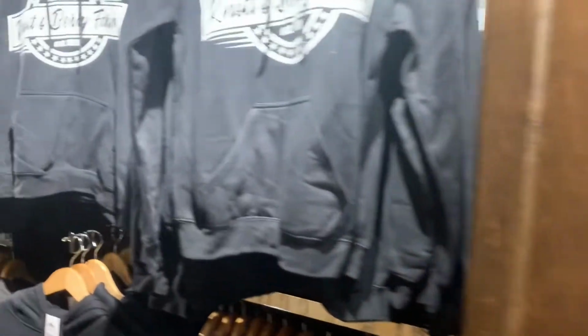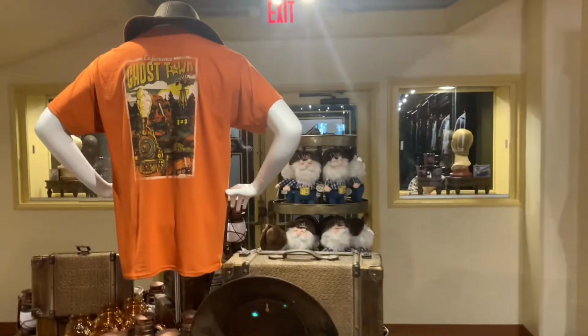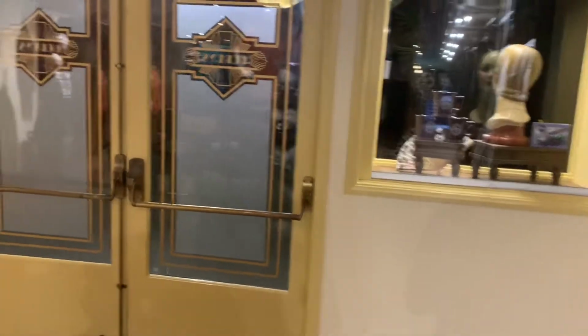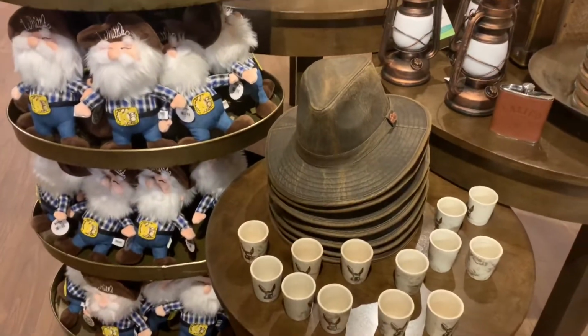Some other Knott's Berry Farm stuff here has been around a little bit. So not everything in here is new, but there is new stuff. Whittles, of course, is fantastic. And then we have the door here that goes to, I don't know where that goes to. You have Whittles, just a little bit of everything here. These hats are cool. I like that hat. It's a neat hat.